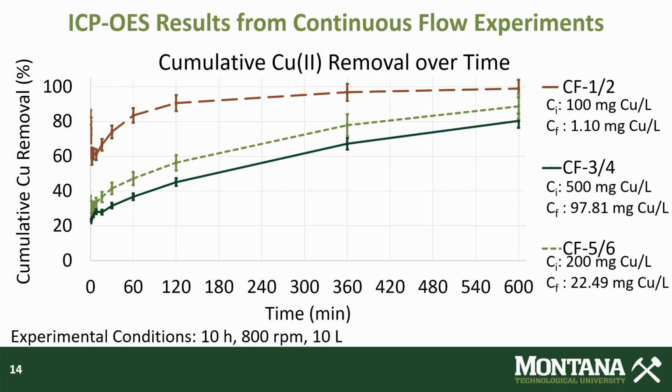Further, initial absorption occurred very rapidly for our lowest copper concentration, while it takes approximately 3 hours for the higher concentration experiments to achieve over 60% copper removal. These results indicate that increased doses of magnetite may be required to improve our removal efficiencies, especially at those higher concentrations, in order to reduce copper to below the water quality standard of 2.85 micrograms per liter.